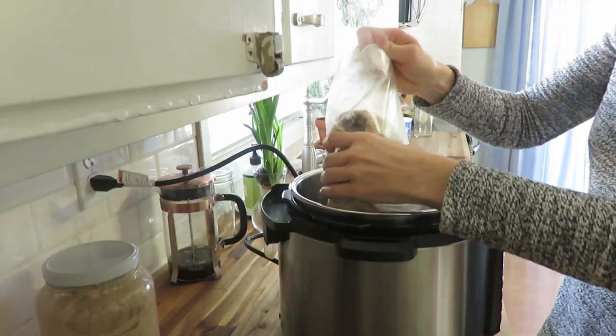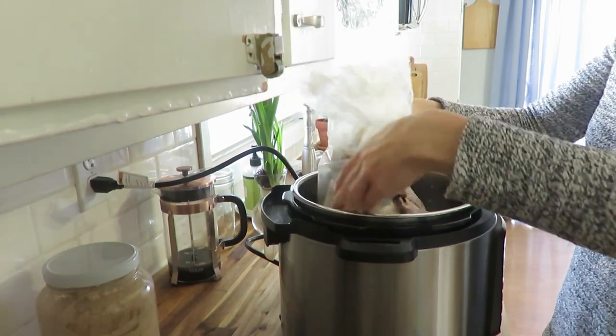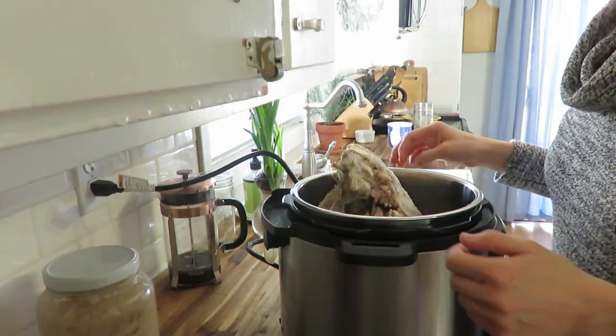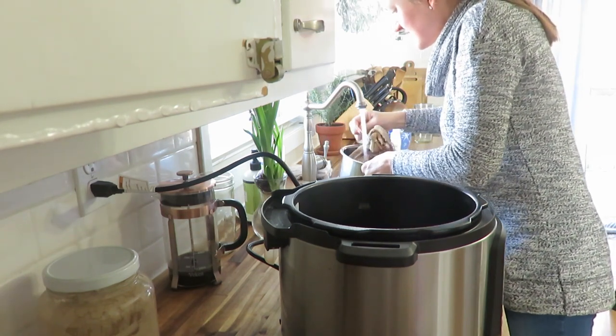I am using some frozen turkey bones to make some broth today, just to have on hand for soups. Because, yes, though the weather feels spring-like, it's still soup season, definitely. And so getting good use out of those bones.